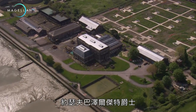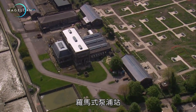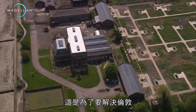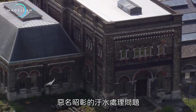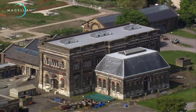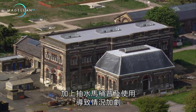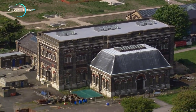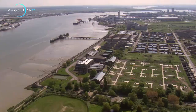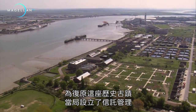Sir Joseph Bazalgette designed the Romanesque-style pumping station in the 1860s in an effort to combat London's infamous sewage complications, known as the Great Stink. A dilemma caused by an unusually hot summer coupled with the introduction of flush toilets. A trust was created to restore this historic installation.